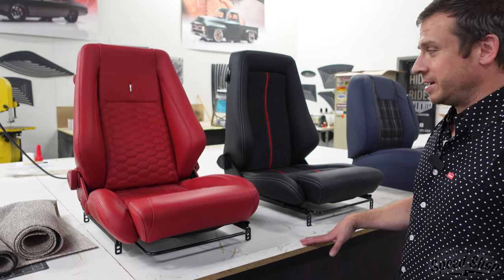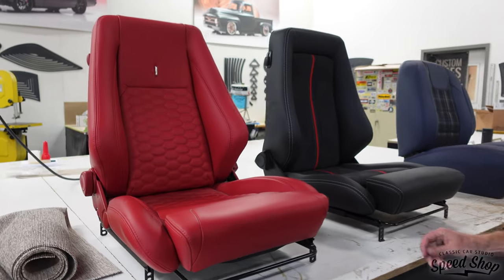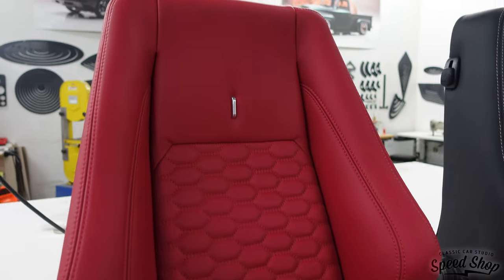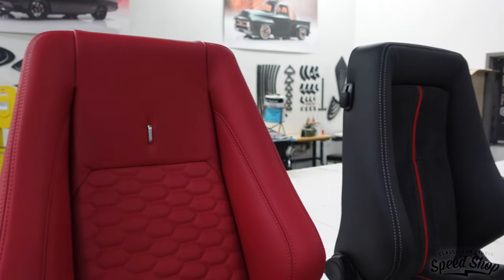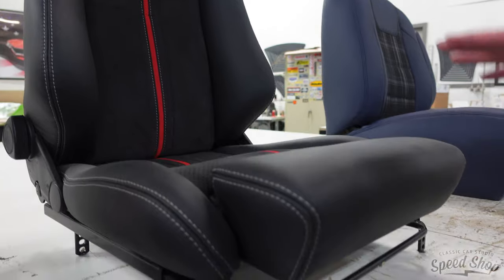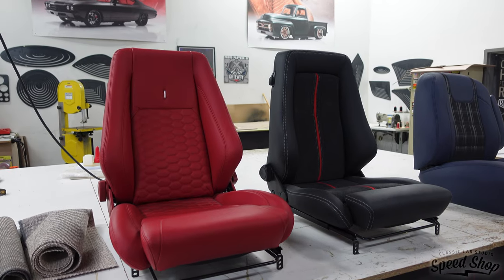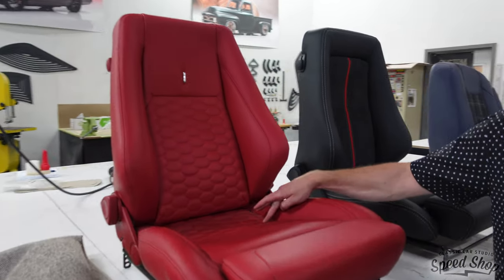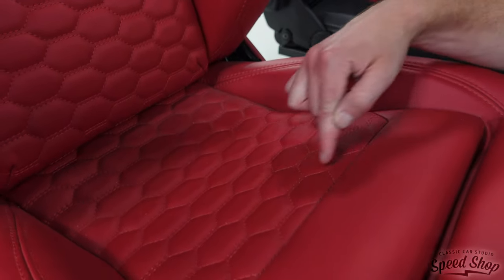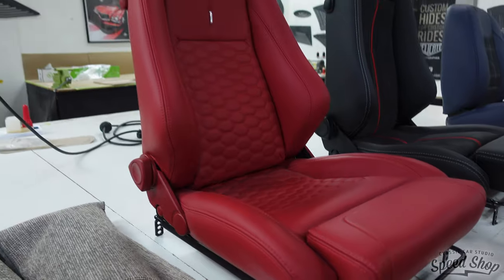I'll kind of go over what they did here. So these are both Recaro seats, and we like the Recaro seat, and we buy them in the plainest form. Then we go through and customize the foam and do some really nice leather work on them. So these are the same model seat done differently. This red seat is for that Chevelle that I just showed you the air cleaner on. And then the pattern sewn into the center, that's done on like a CNC sewing machine. So you can do any really cool pattern. Got the little emblem on here to kind of give it a little bit of a throwback look.